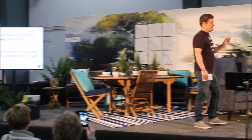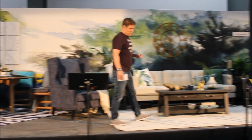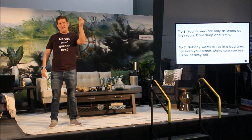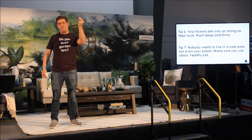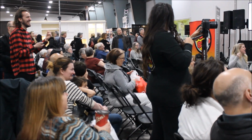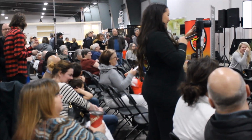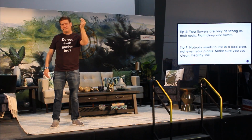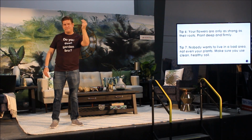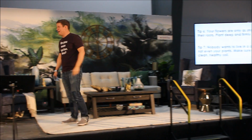So you want a clean, healthy soil. You don't want it to be too soft, but it should be gritty as well, like this. Everybody do this. Yeah. It's gritty soil. That's what you want.